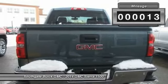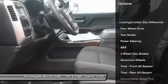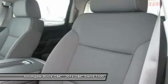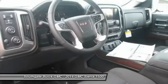This vehicle has less than 100 miles. Here are some of this vehicle's great options: anti-lock braking system, stability control, traction control, steering wheel audio controls, air conditioning, power steering, adjustable steering wheel, floor mats, keyless entry, aluminum wheels.